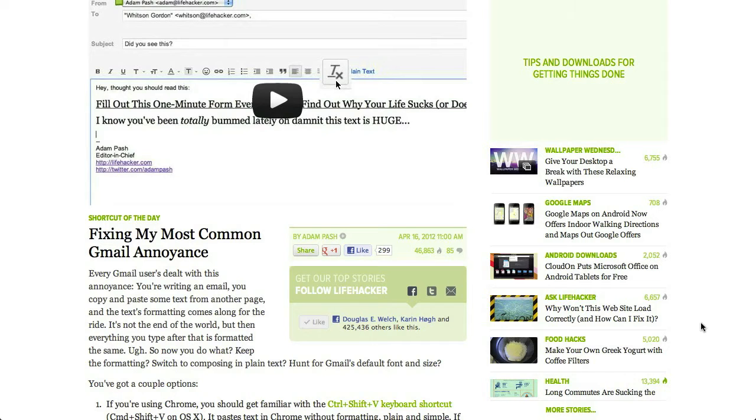For our next item, Lifehacker has this neat article and video on fixing my most common Gmail annoyance. Now, I must agree with the writer of this article. Sometimes when I'm copying and pasting text into Gmail, I want it to take the formatting. I want it to keep the pictures and the links and everything else. But at other times, I just want it to paste the text.